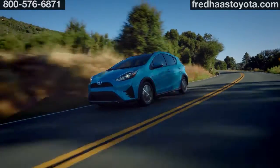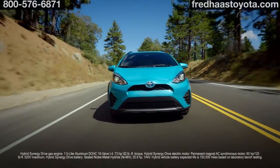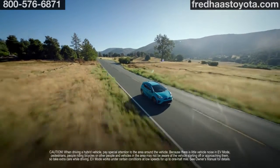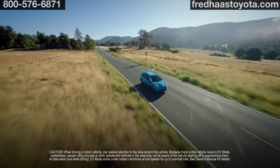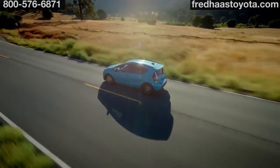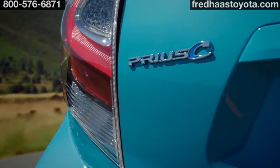What's cooler than one power source? 2 power sources. Toyota's Hybrid Synergy Drive features a gasoline engine and an electric motor, working independently or simultaneously to move you as efficiently as possible. How does 48 miles to the gallon in the city sound? Because it meets Tier 2 Bin 3 federal emission standards, your Prius C is rated a super low emission vehicle.